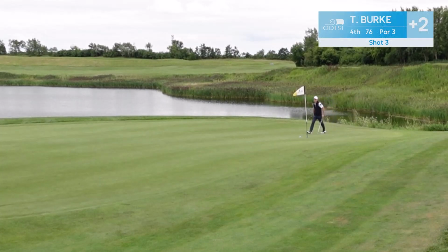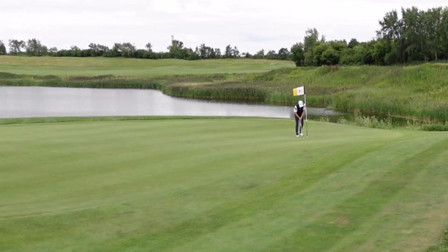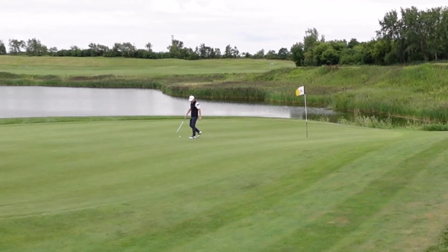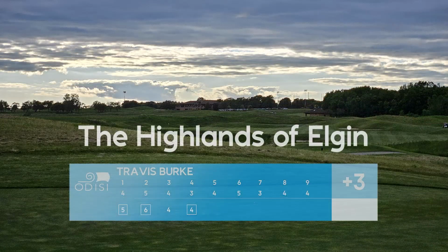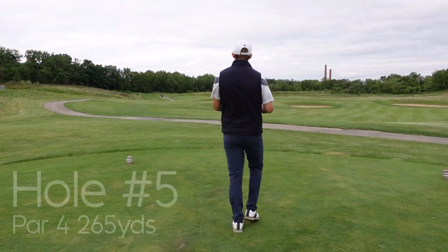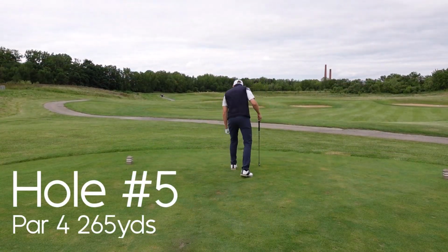Turn, oh. All right, another bogey. Why was that so fast? I guess it was so downhill. That's what you needed. That's all right. All right. Hole number 5.